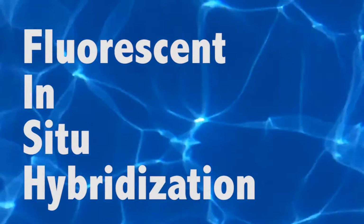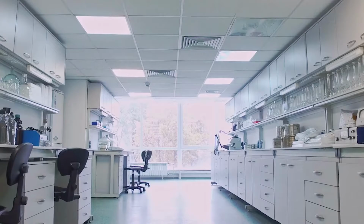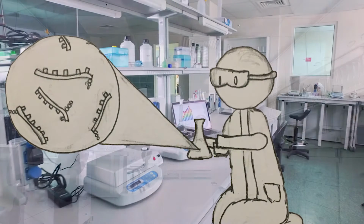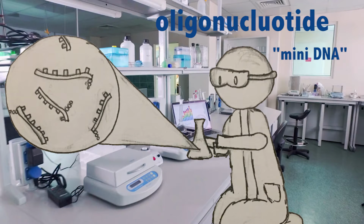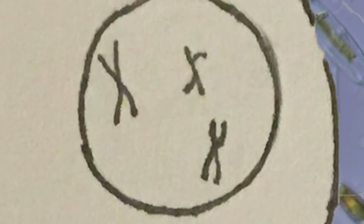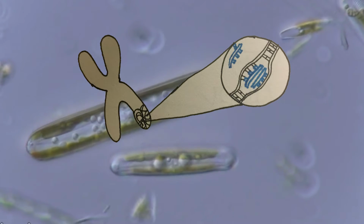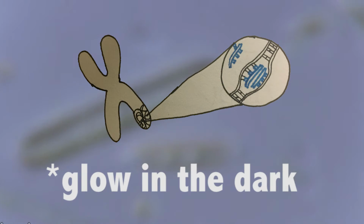Let's break it down. FISH, or fluorescent in situ hybridization, was a method that already existed in microbiology. In this method, scientists make a hypothesis on what microbes may be in a sample. Then, based on the hypothesis, they synthesize an oligonucleotide, a mini strand of DNA that complements DNA pairs within that microbe. The sample is then chemically treated so that the DNA can pass through the cell membrane and attach itself to the nucleus. The synthesized oligonucleotide, however, has one key difference. This nucleotide can glow in the dark.